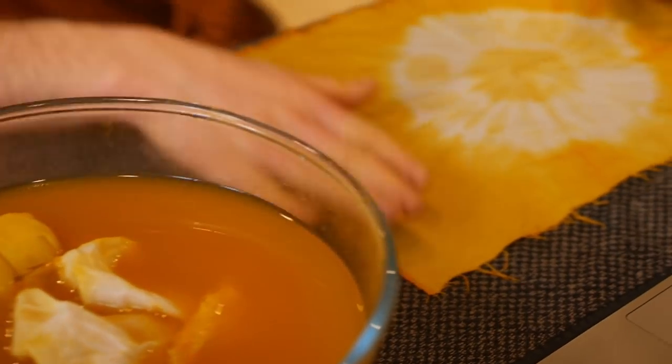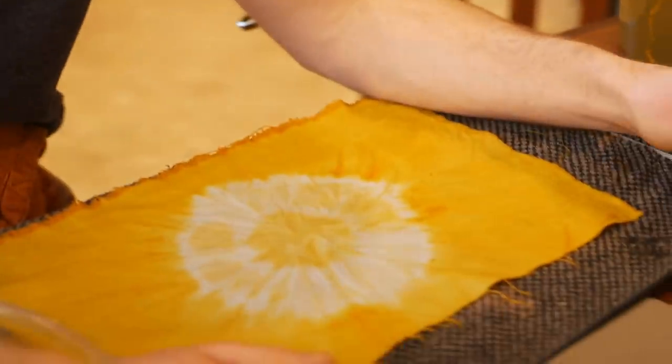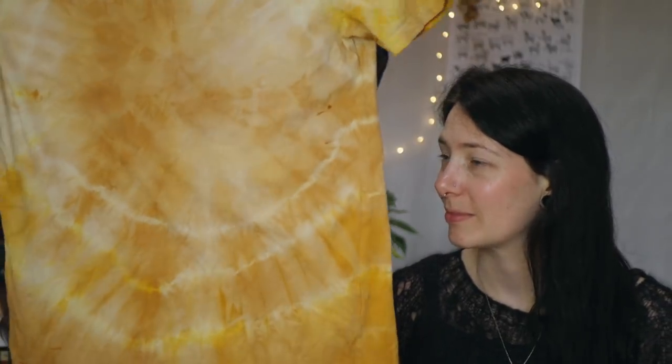So this one wasn't just turmeric. I first did it with turmeric, and I liked it, but then I wanted to try onion skin. So any excuse to have a French onion soup. So I bought a sack of onions and got all the onion skins, which is amazing that things can be dyed with onion skins. There's hardly anything to them. They're just like little bits of paper. So then I over-dyed this, first with the turmeric, then secondly with the onion skin. I like it a lot.